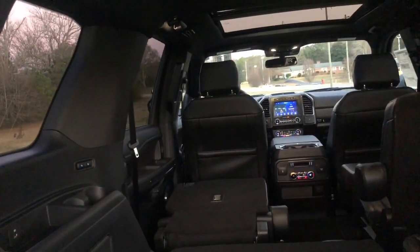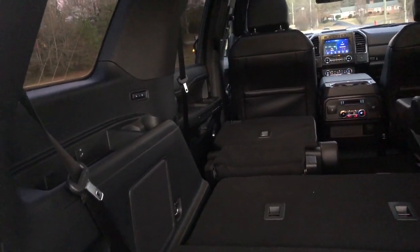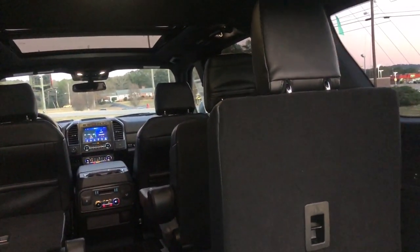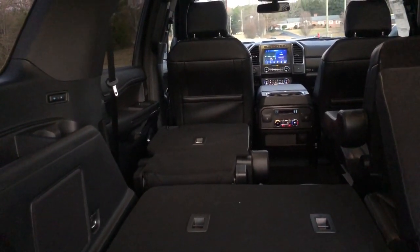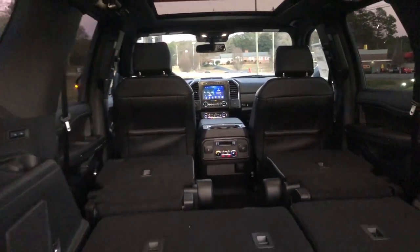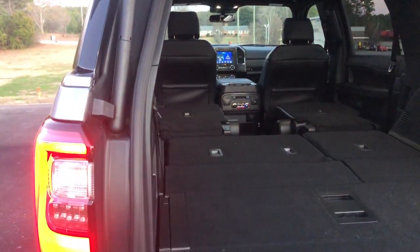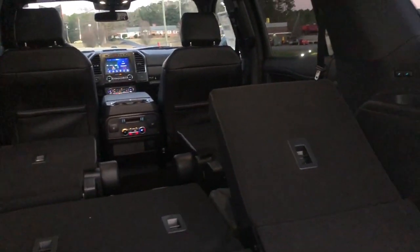All right, the 2L, and this button right here is going to be the one that drops this one down. It actually would drop both of these down, this button right here. And then that one right there just folded that one down. So you look at how much space you have back here to get all that stuff in. All right, you push the 3R, that brought the right seat back up.